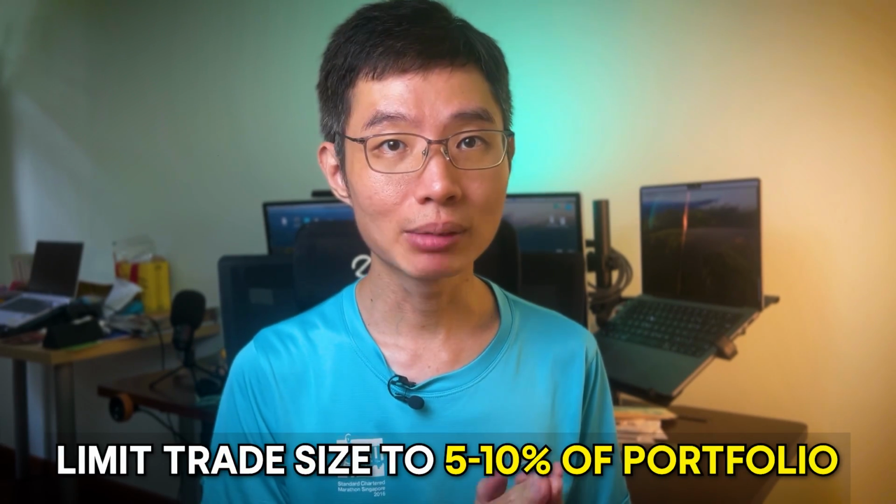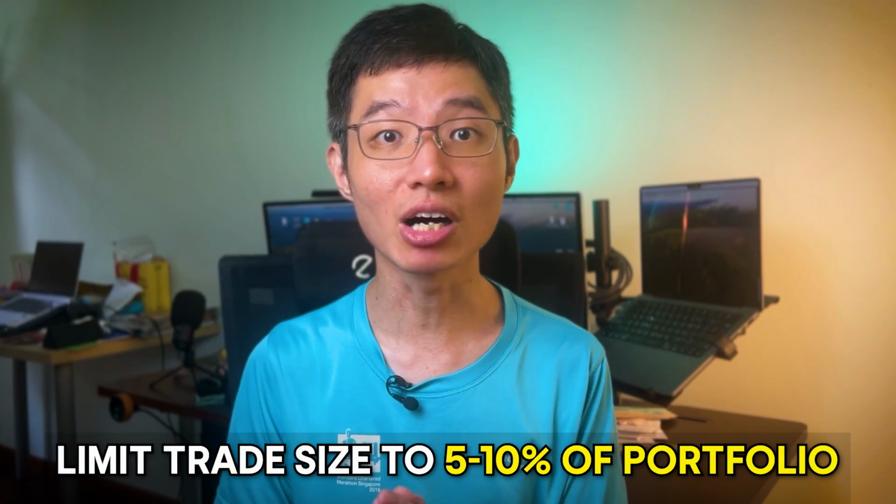While it may seem super attractive, make sure not to risk more than what you can lose, yeah? For example, try limiting it to just 5 to 10% of your portfolio. That way, you will not lose everything if it doesn't go your way. And even though the profits may seem small, if you can consistently make profits every round, you'll be able to quickly compound them over time.